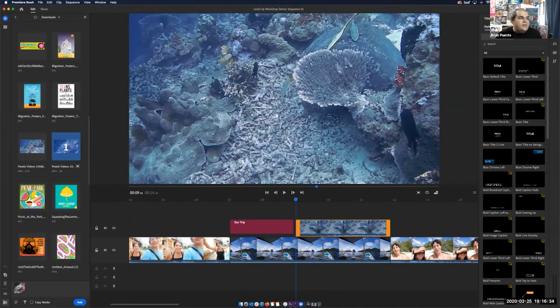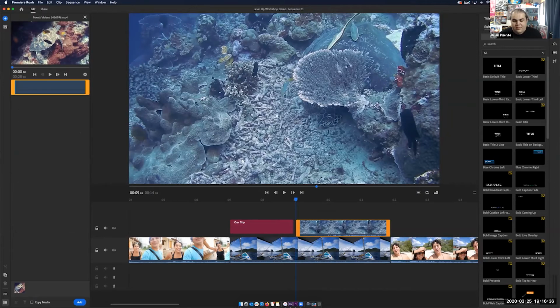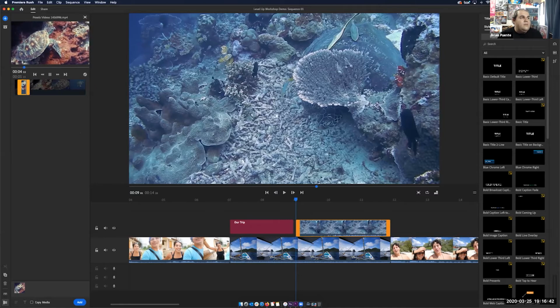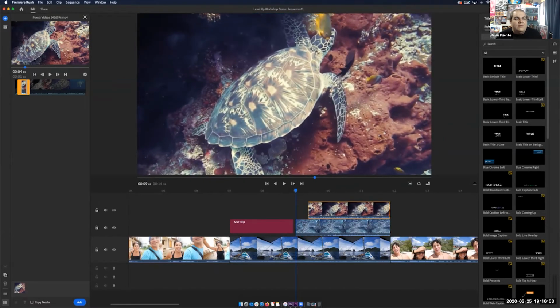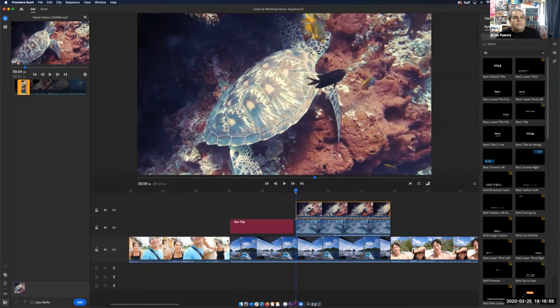I'll pick this one right here and do the same thing. Press the space bar to play through, mark in, and then mark out. Then I will click and drag to place. You'll see that this clip is a little shorter than I wanted, so I can drag that out, and as long as I have the footage there, it will drag out for me. Cool. All right.